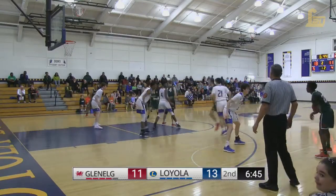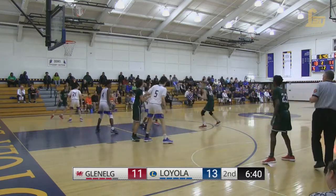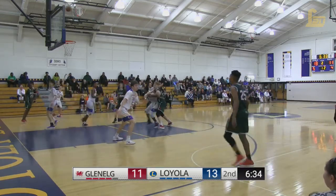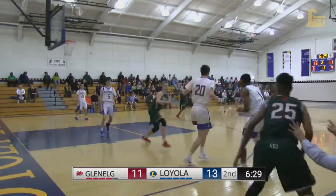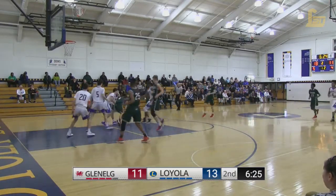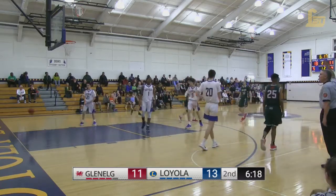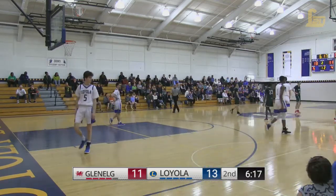More sloppy ball as the ball's just kind of slipping out of everyone's hands, kicking off feet. This whole game it's been definitely rough for both teams. So a kick out for the 3 and the air ball. So shot clock will not restart, as then the Dons will lose possession. Definitely, so 2 turnovers right there, and then a shot clock violation will give the ball back to the Dons.